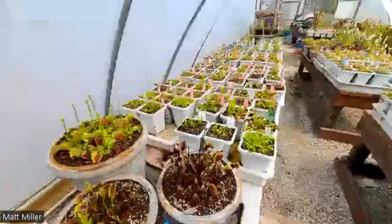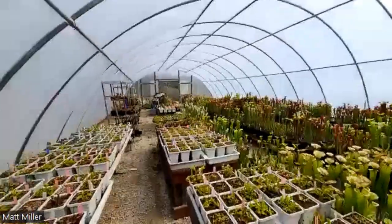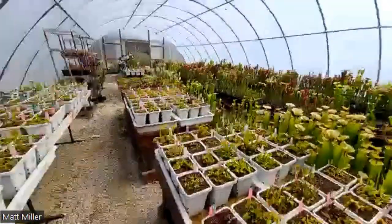Now I just saw a fly in your greenhouse. Oh, there are, if I had better audio, you could hear the entire thing is buzzing. They're up in the roof, hitting against the top. It sounds like something pinging against the top of the plastic. So there are a lot of bugs in here right now.